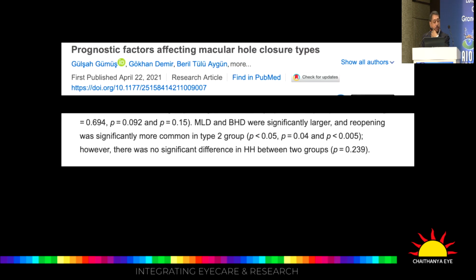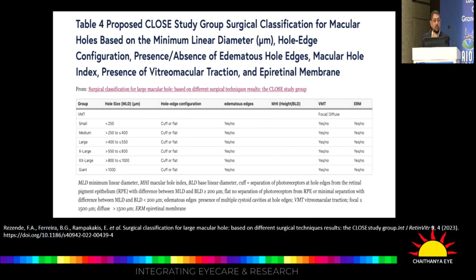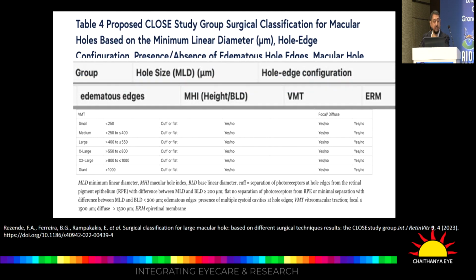There are quite a lot of studies which again tell us that whatever the other indices come, the best two indices are the minimal inlet diameter and sometimes the relationship to the basal diameter of the hole. This is the new CLOSE study classification, which has added these 2 points in it.